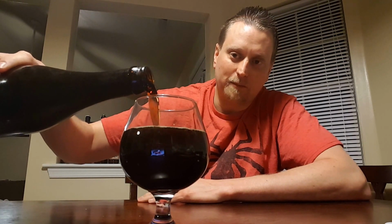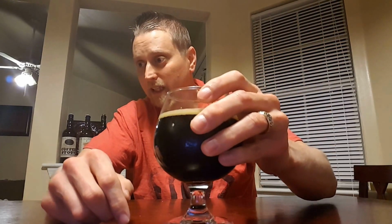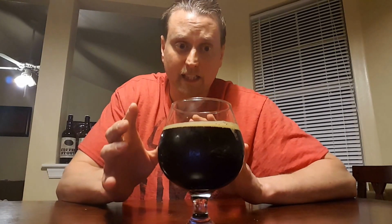All right, let's see what kind of color we got here. Oh, it's almost a stout kind of color. That's wild. Typically your ales are more amberish or red. This one is coming out quite darker than I thought. I was told it was dark, but I didn't believe it till I'm seeing it now. So that's different. It was aged in port barrels as well, so maybe that has something to do with it.